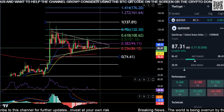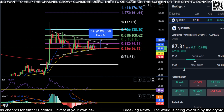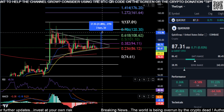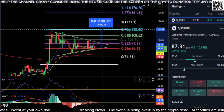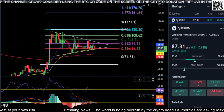If you just break out at the top of the triangle, hit that $100 level, and you never come back for confirmation or to retest that triangle there, 108 would be next at your 618 for about a 25.5% move, and then back up here at the top at this 786 at 124, almost a 40% move here. So just keep an eye on all those prices to the upside.